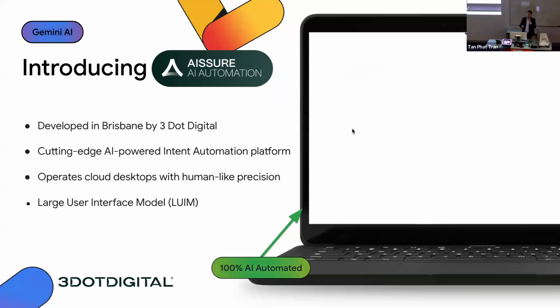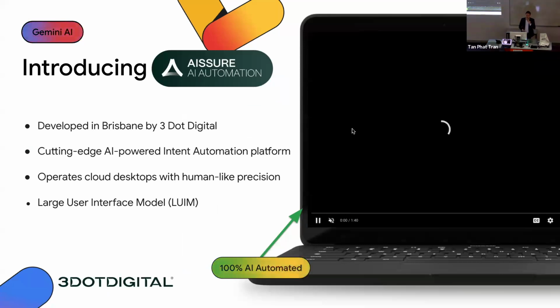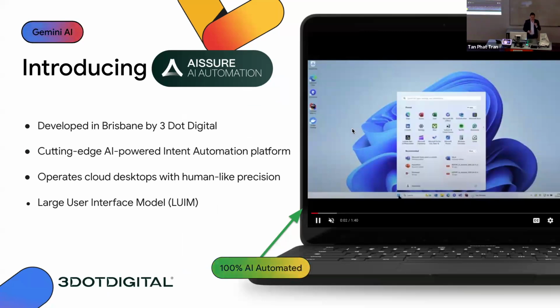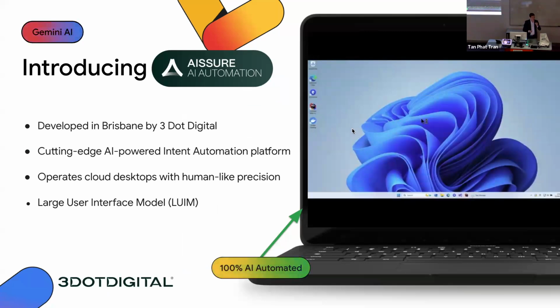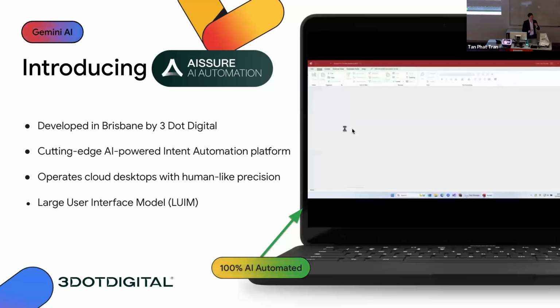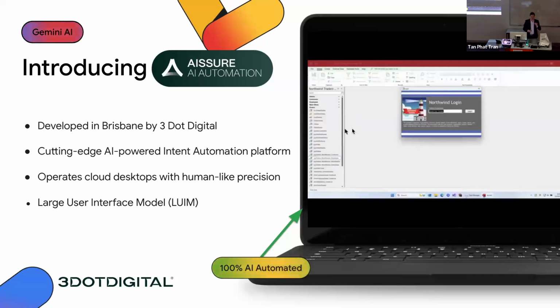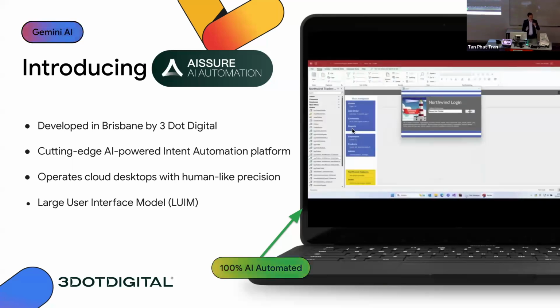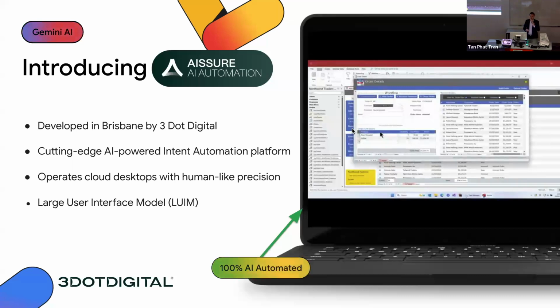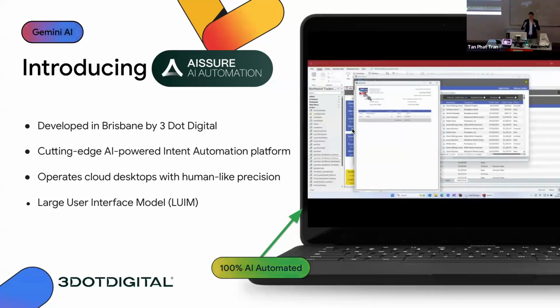So we wanted to introduce a new product today. We're very excited to announce Assure AI Automation. It's developed in Brisbane by ourselves, by 3.digital. Assure is a new cutting-edge AI-powered intent automation platform that we've designed to collapse time-consuming workflows and repetitive tasks. As I mentioned before, RPA software does exist, but this is the next generation. It doesn't have all of the flaws of RPA software. That's why we built it.